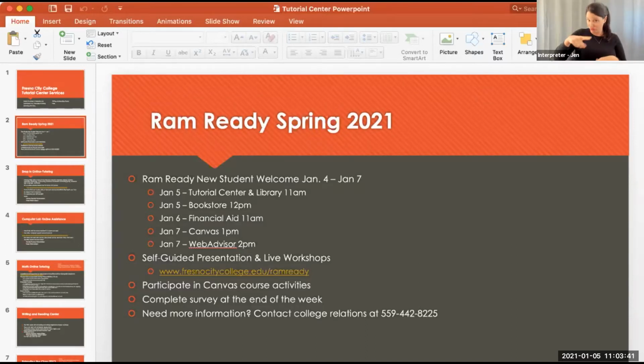If you need more information or have any questions, there is a phone number there below for you at the bottom. And also on the site, there should be a chat function where you can ask those questions as well. And we'll be able to answer more questions when the presentations are over. So don't hesitate to ask.